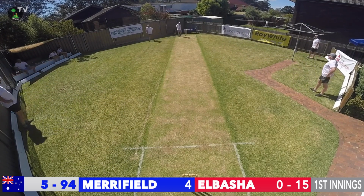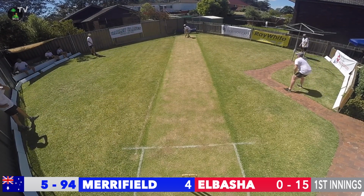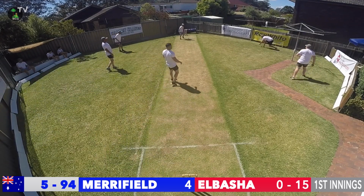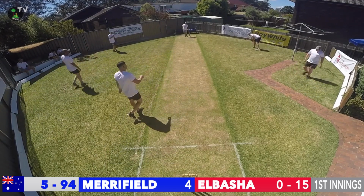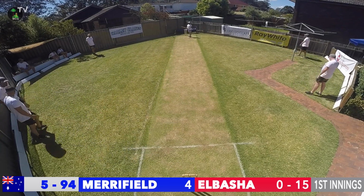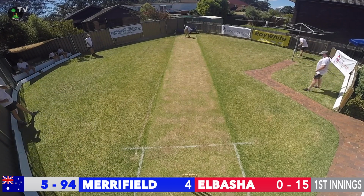Brennan's 11 is 5 for 94. Merrifield is digging in again, just trying to stabilise the ship. Basher bowls again to Merrifield, who plays that into the fence, and again it's fielded by Robert Leonard. Just looking to force the issue, it looks like there, Robert Basher. He served up 2 full tosses. Merrifield hasn't been able to put them away.